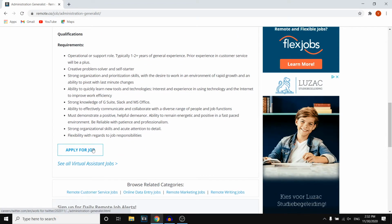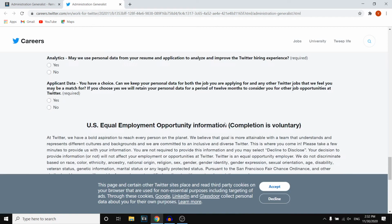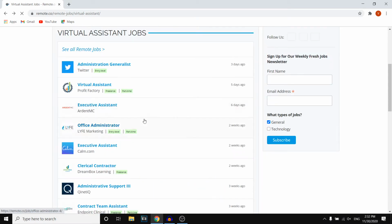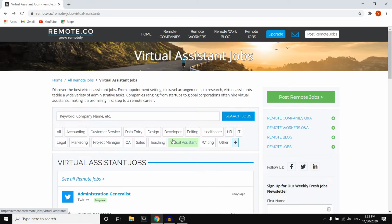You can then apply for the job right there, and you can then go ahead and apply. If you scroll down, you'll pretty much find all stuff needed. And this is where you can apply. So you can actually apply for a job at Twitter, which is pretty cool. Now, if you go back, you can find all of these remote jobs that you can then apply for.